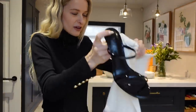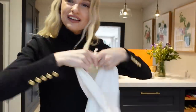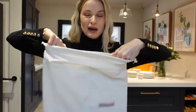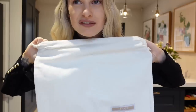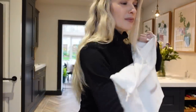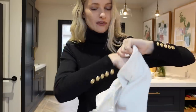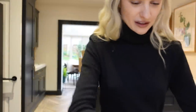Gorgeous. I love the dust bags. That's so nice. Super thick. Oh, it's one big dust bag for both. It's really thick. Oh my gosh, just realised, it's a double dust bag. Okay, this is amazing. The amount of times I've wondered why brands don't do this and put a stitch through the middle, because I'm forever using a dust bag for my heels, and then I always think, well, they're going to clink together and they're going to scratch each other. This is brilliant. One this side, then you put one on the other side.